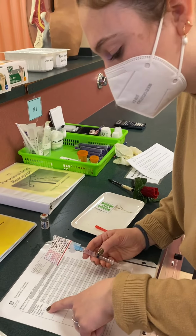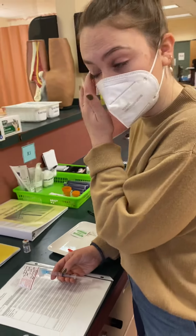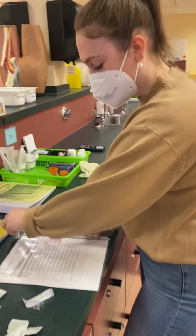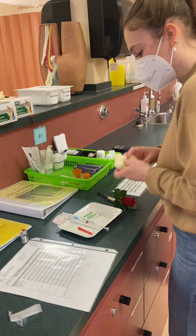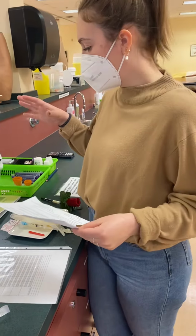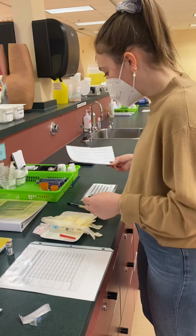Just for note, if this is important, these two have been initialed, so we don't need a physician's order in order to give this medication. Again, no known allergies, and this is not expired. So there's my second check. And I've already talked to you about thiamine as well as the PDM and my second check. So now we can move on into the room.